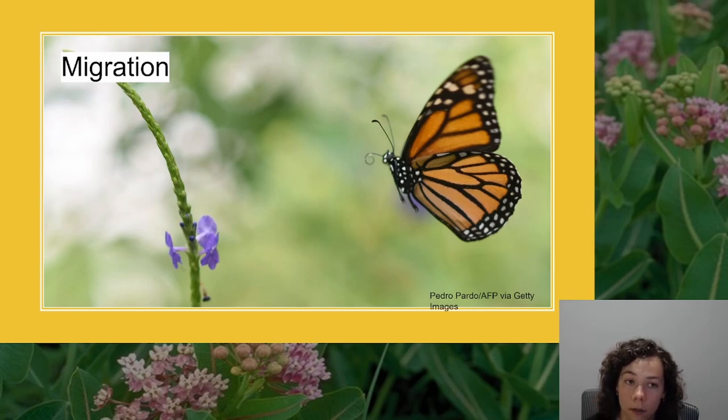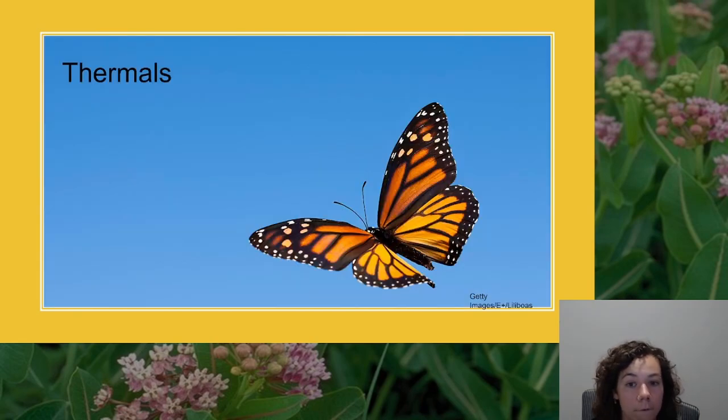So how do they do this? Several different things. Firstly, they use something called a thermal. A thermal is a column of rising air. It's a hot patch of air that's caused by uneven heating of the earth. So thermals form whenever air is at least a few degrees warmer than the air next to it. And basically, when warmer air meets cooler air, the less dense warm air floats above the more dense cold air.